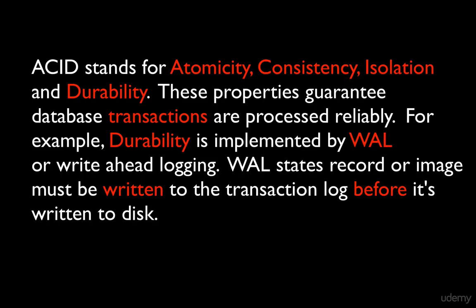For example, durability is implemented by WAL, or write-ahead logging. WAL states a record or image must be written to the transaction log before it's written to disk. Now, what we've done in the very first sentence is give them ACID. What is ACID? Well, this is what it stands for. In the second sentence, we've defined what ACID is, what all these mean. These are the properties that guarantee database transactions are processed reliably. And then everything after this is really icing on the cake.